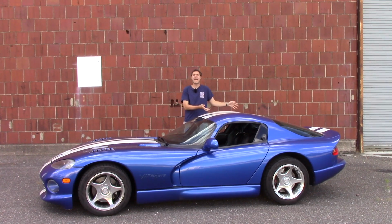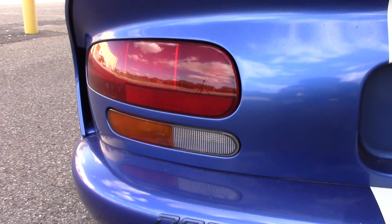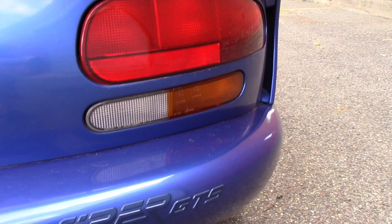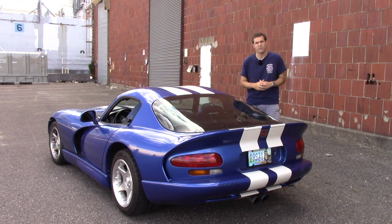Now, let's start in back. My favorite quirk is the brake lights. Of course, there's one brake light on one side and one brake light on the other side, just like in a normal car. But the third brake light isn't just some random light in the middle of the window. Instead, it's the Viper logo.